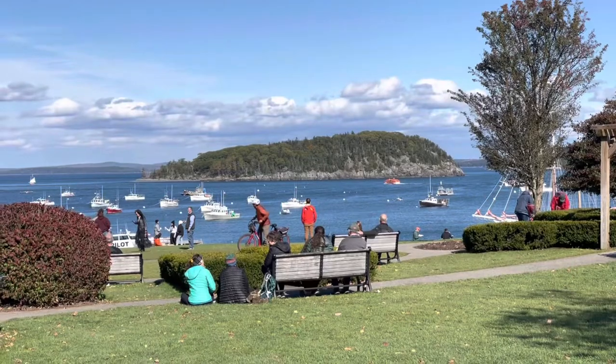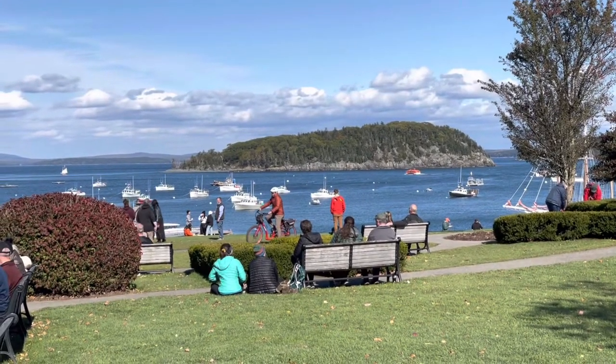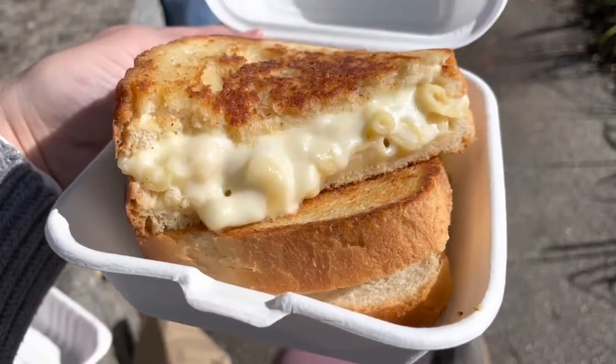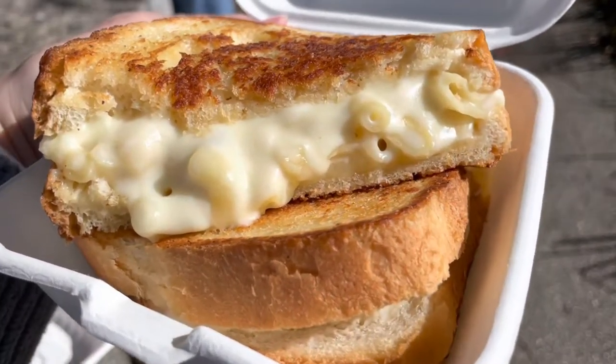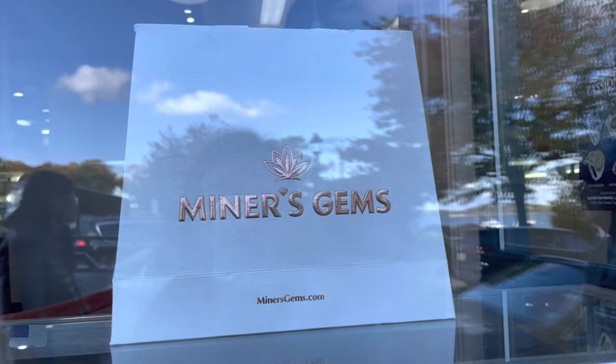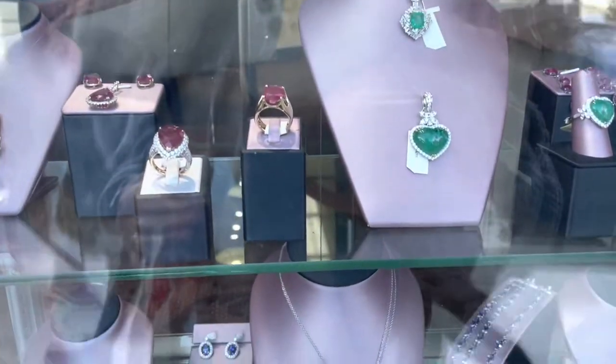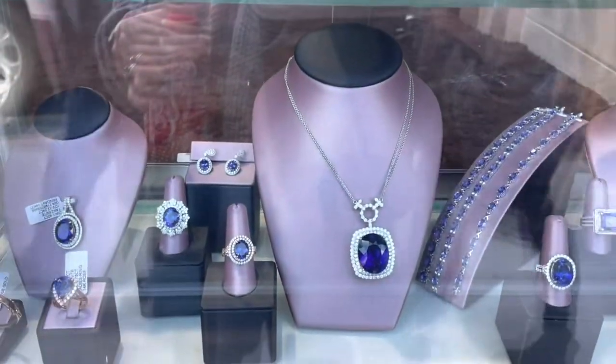We got these loaded fries that are so loaded you can barely tell there are fries underneath. I also got their mac and cheese melt. Brandon got their buffalo chicken melt. We found all of it to be delectable. And then we did grab dessert from them. Oh my gosh, was it heaven in my mouth. I will wait to tell you any more about that until you actually see it though.